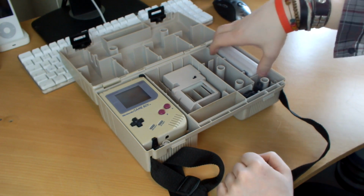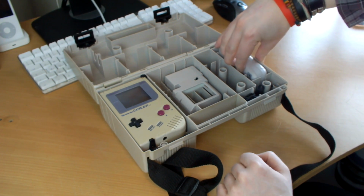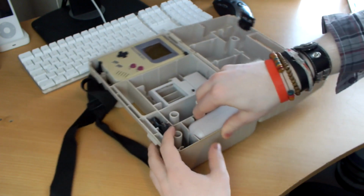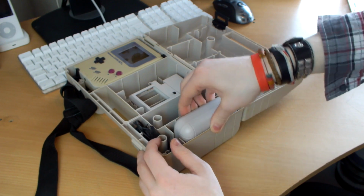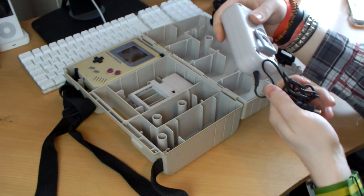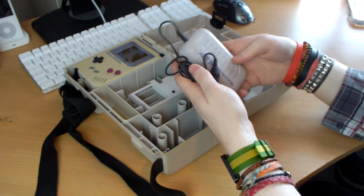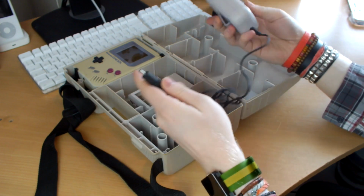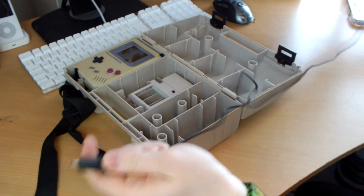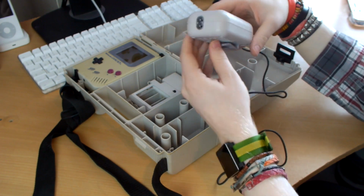Coming over here is something very cool that I want to show off, because everyone makes a big fuss about this in terms of modern technology. Let me spin it that way. Now this is, guys, a rechargeable, I believe. Let's see if I am right. Yeah, this is a rechargeable Game Boy battery. So what you'd do is have this on your belt pack or clip it onto your Game Boy case or whatever.